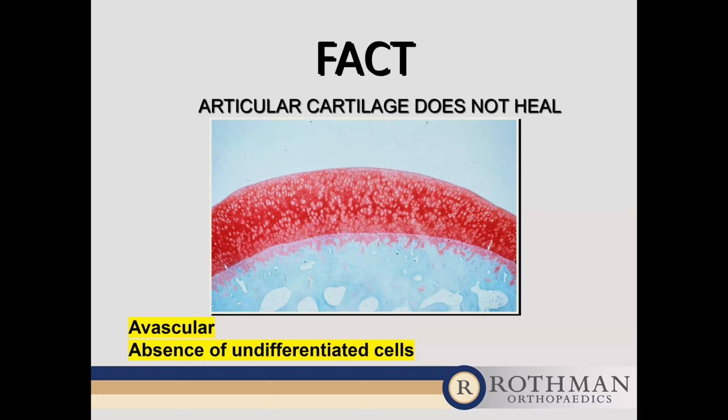So the biggest problem is that it's a fact that articular cartilage doesn't heal once it's injured. And the reason is because it's avascular, it really has no blood supply. And once it's injured, there's no undifferentiated cells that come in to help heal that area. So unlike all these other parts of the body, where when you sustain an injury, the first thing that happens is your body brings in undifferentiated cells to heal, and these aren't available when cartilage is injured. And this is why there's so much interest in things like stem cells and other things, because that's trying to provide some undifferentiated cells to allow healing.